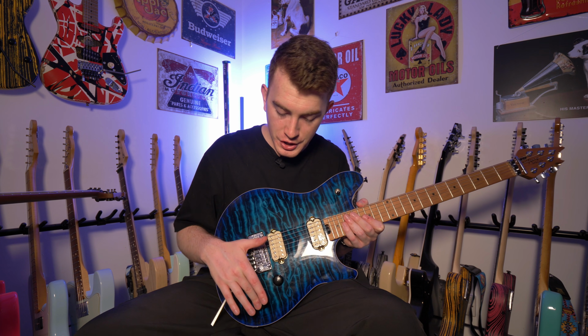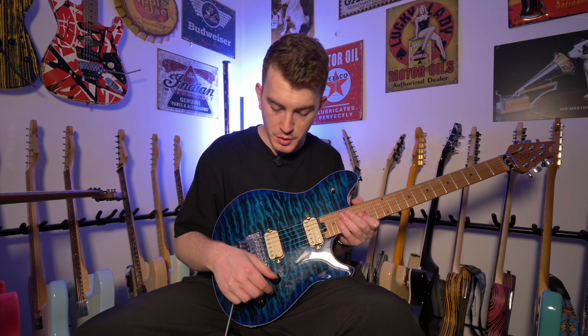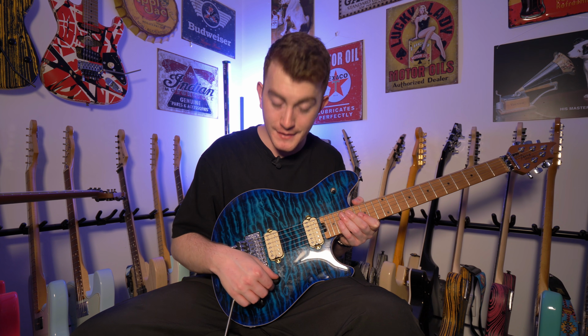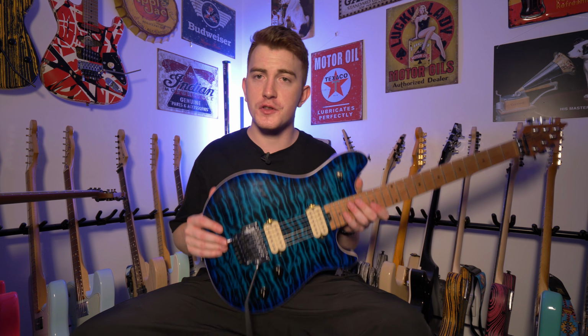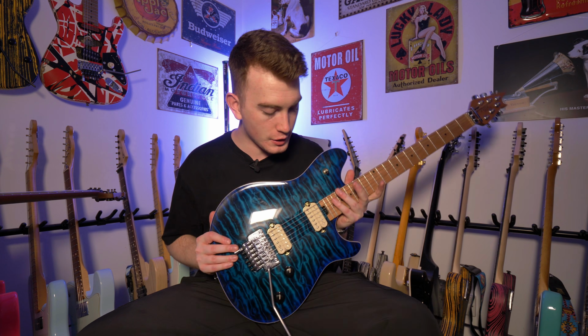A volume and a tone. Beautiful low friction Burns pot down here, Burns or Borns, I don't know how you pronounce it. I've never gotten that right ever on this channel, I don't think. You've got EVH Wolfgang pickups seen here in parchment, which I think goes really well with the chlorine burst finish.